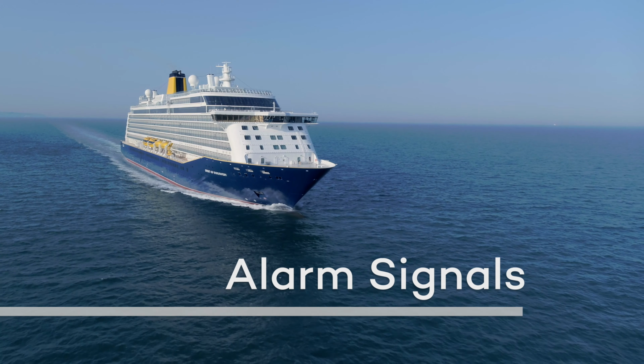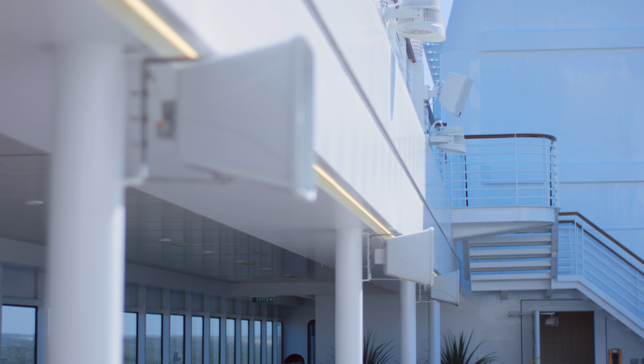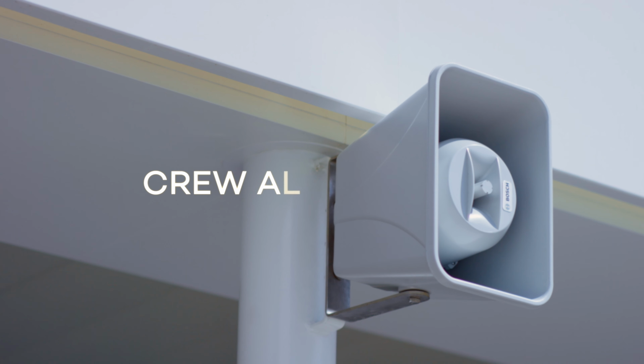Alarm signals. There are two alarm signals which you need to know. Crew alert signal. This first type of alarm signal is the crew alert. The crew alert is a continuous sounding of the ship's warning system, and it sounds like this.